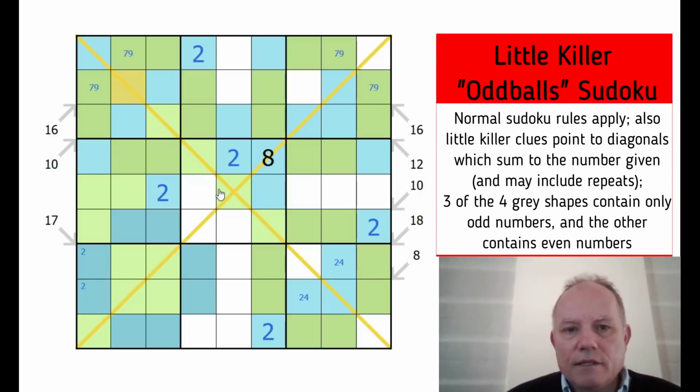That's crazy. Oh, what have I done there? Oh, I've coloured it. Don't do that. Right. Use the proper click. There we go. So 2 in there. Now we know one of those is 2, that's still right.